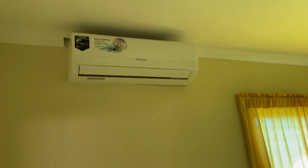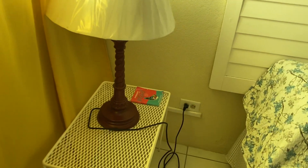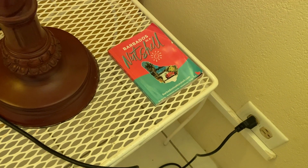Let's see. There's the air conditioner, luckily, because it is stuffy in here. There's, let's see, guidebook? I can't remember the word.